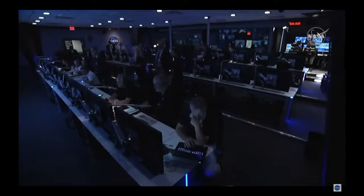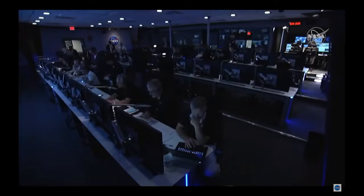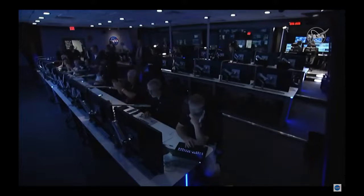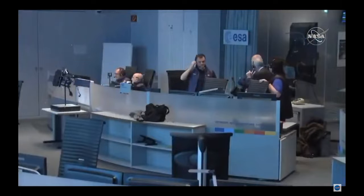About an hour and 15 minutes ago, we launched here from the Cape Canaveral Air Force Station on an Atlas V rocket bound for the sun. The Solar Orbiter spacecraft on top. It was a good flight. Initially off the ground, we saw a good separation, and now we're getting some celebration here at the MDC.